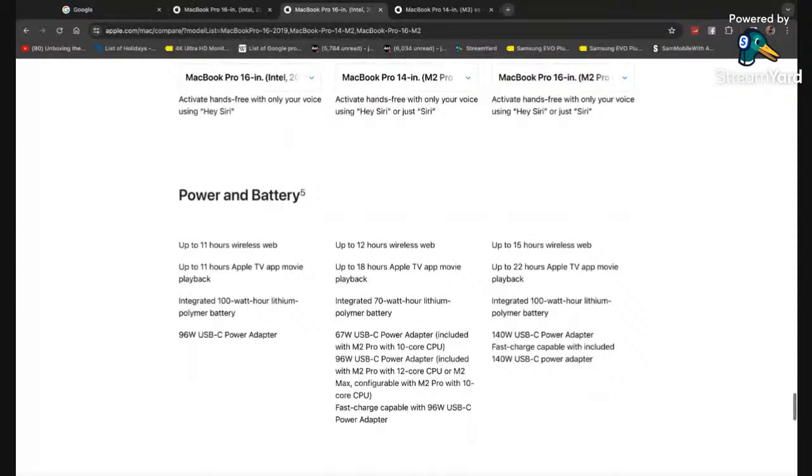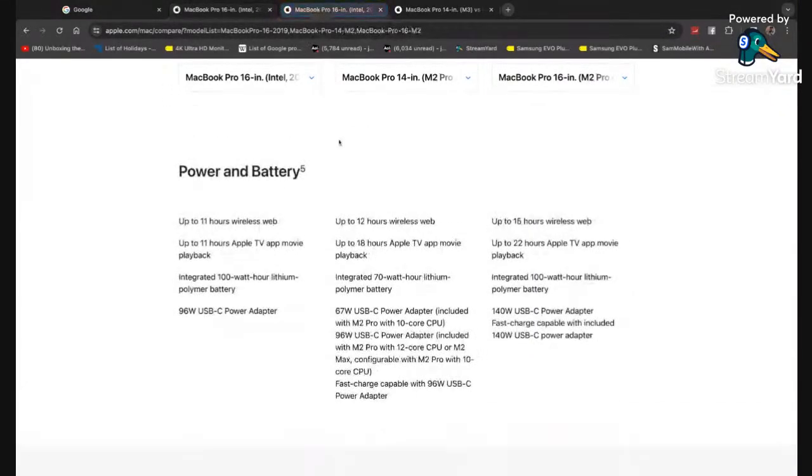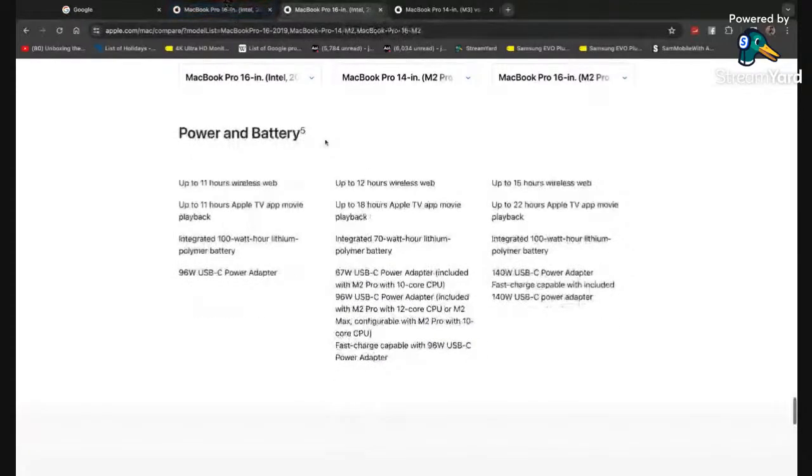Let's see. Power and battery, double check. So there's gonna be a different one. Please read. Up to 12 hours wireless web. Up to 18 hours Apple TV app movie playback. And yes, it's the same. Integrated 70 watt-hour battery.